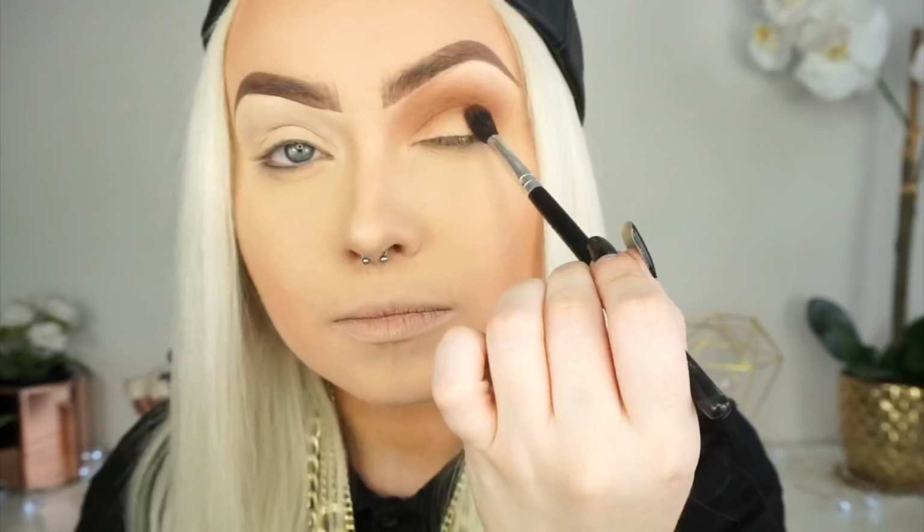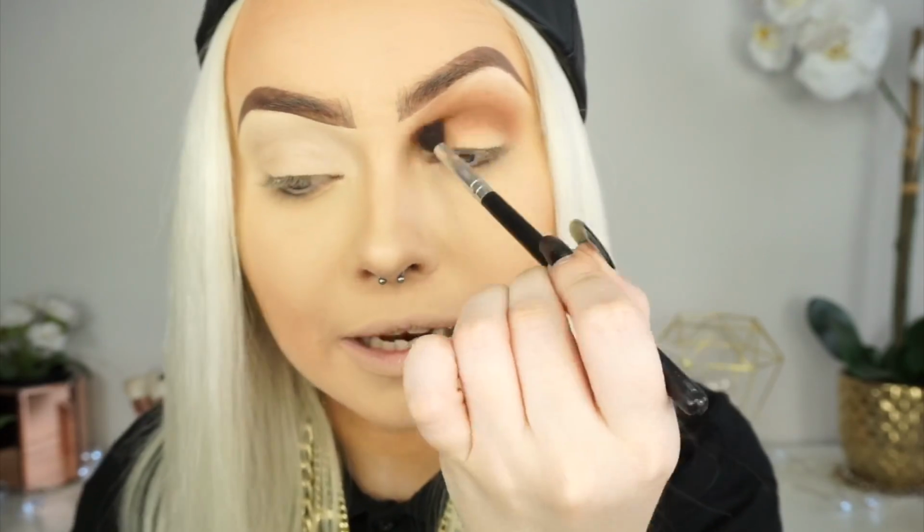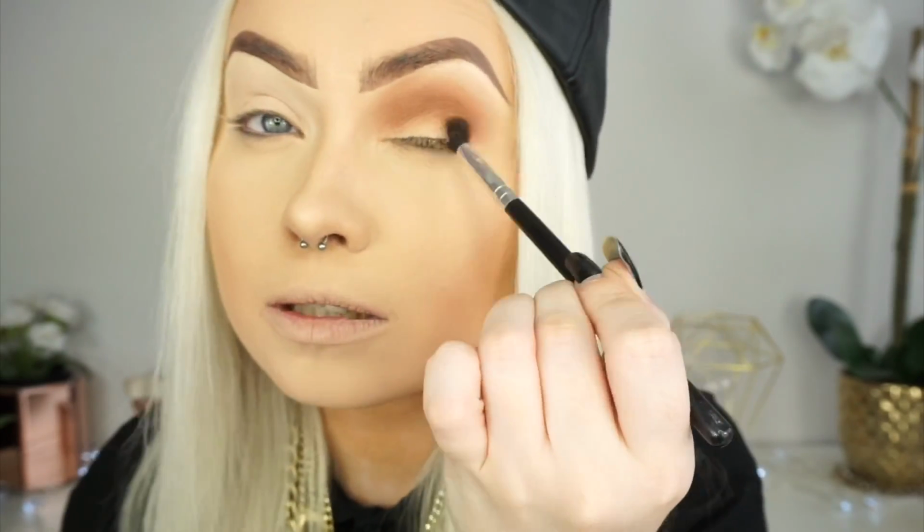I'm going to take Peach Tart next, which is this shade here, and again I'm just going to be blending that into the crease.